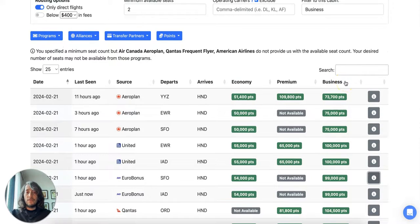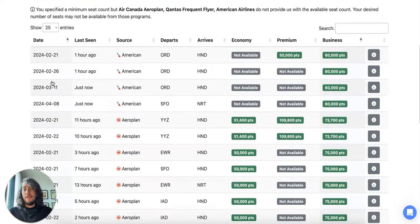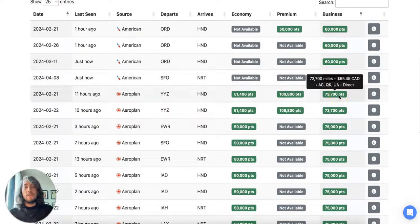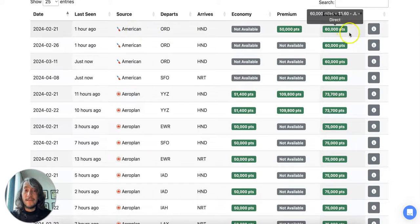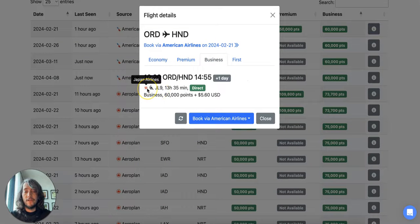So normally what I'll do is I'll sort it by business. I'll sort it by points cost. And if you hold shift and click the date too, it'll sort by both things. So the dates are in order, but first it's the business points. So the cheapest ones are these, and this is another same concept, American we can't transfer points to, but it's showing us JL flights. So that is JAL, Japan Airlines. That's an alliance partner of Oneworld. So we can book this with British Airways, for example, or whatever.